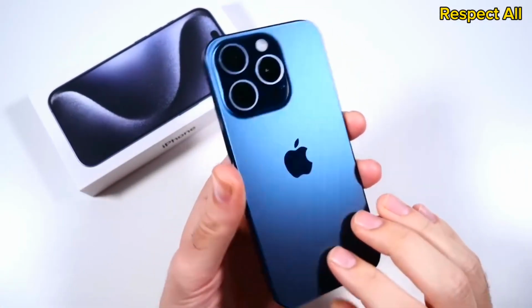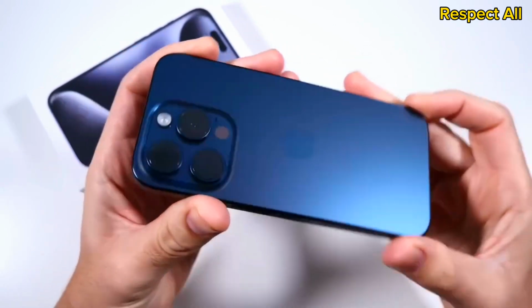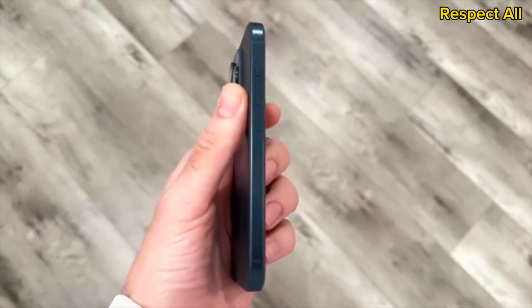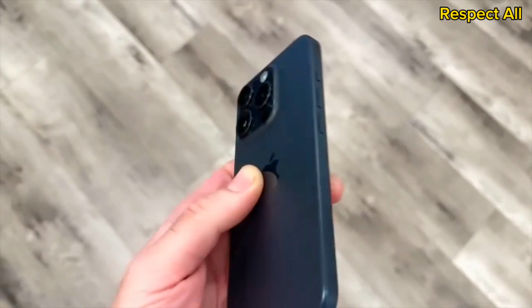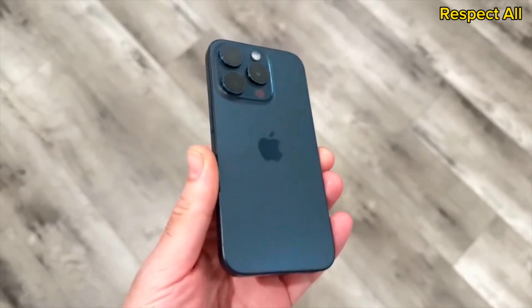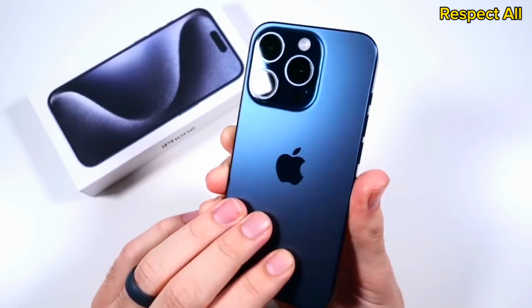iPhone 15 Pro, honest review after 1 month. Now, no, I didn't forget about this phone. I covered every iPhone but this in a full review. But I had to do some comparisons. I didn't have time to really dive into this one. So I switched over and I've been using this phone for a while now. So this is going to be my honest review.